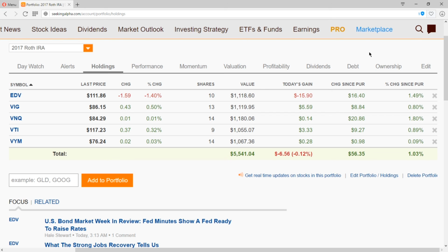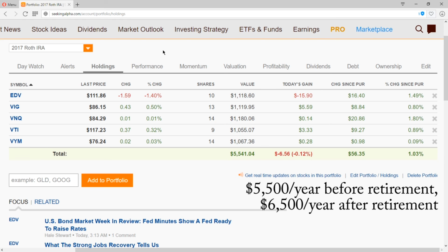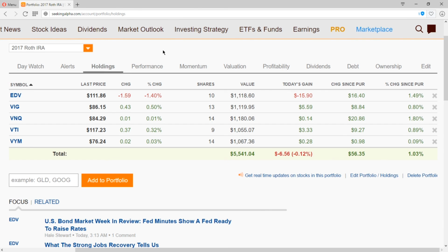So if you haven't invested yet, now's a good time to start. Think about a Roth IRA or a traditional IRA. If you don't have a 401k or such retirement vehicle, you have a maximum contribution of $5,500, up to $6,500 if you're retired. So we'll see how our portfolio does.